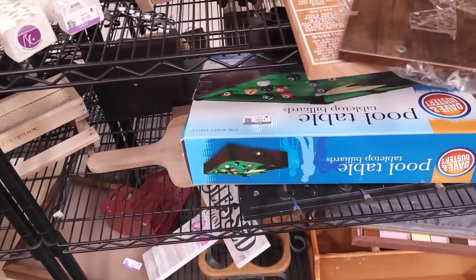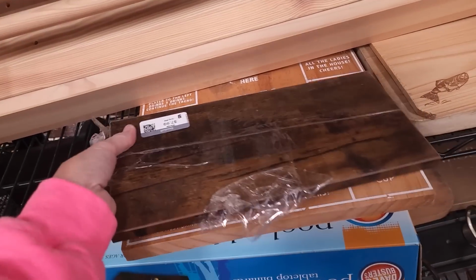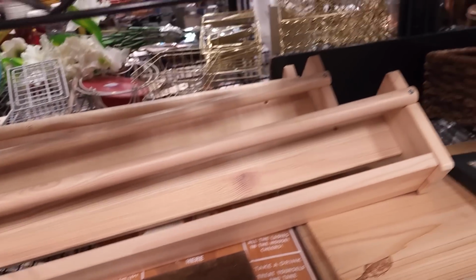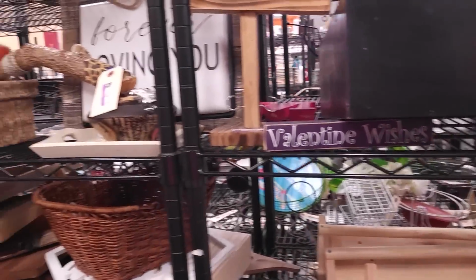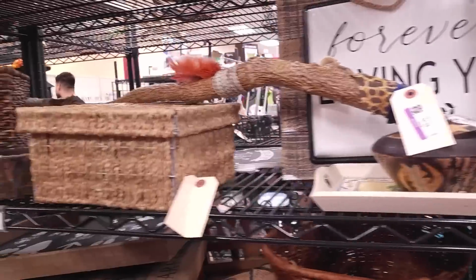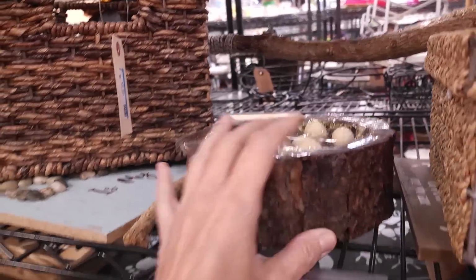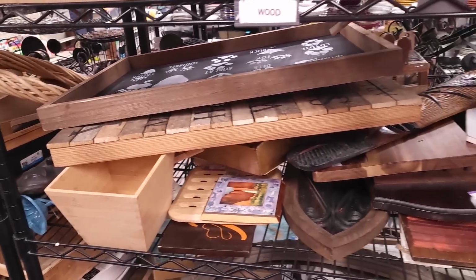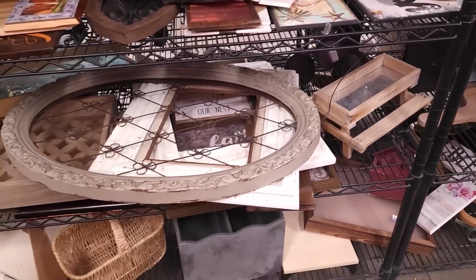Tabletop pool table. We definitely don't need that because we have a full pool table. It definitely needs to get a bit more use. We have not been using our pool table very much. So it's on the list of things when I get back from this trip. That's what I have to do first. I have to do this trip. I've been preparing for this trip. And then when I get back, we'll do some things.